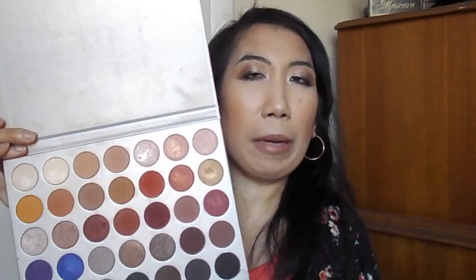They're not patchy looking or anything like that. The formula is amazing, and I would definitely highly recommend this eyeshadow palette if you guys don't own this. Definitely should get this.